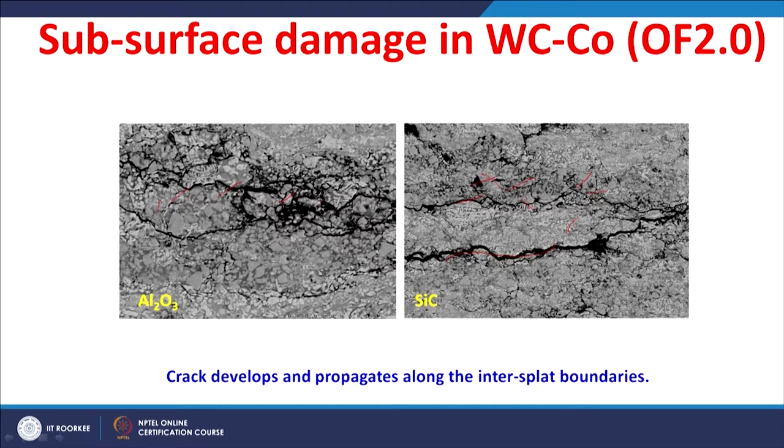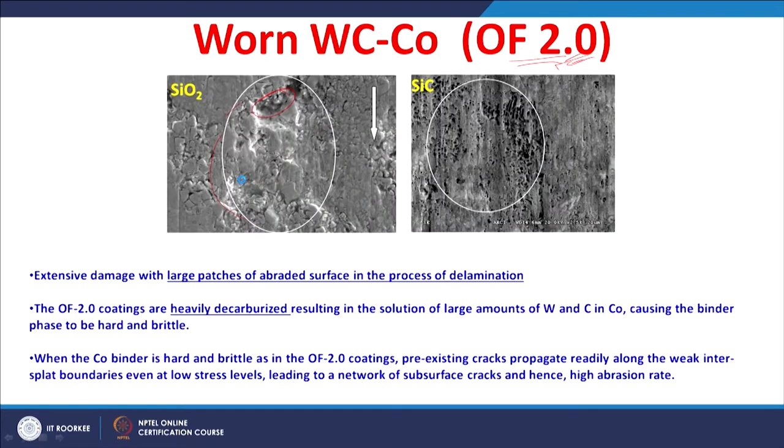So intersplat boundaries are the stress concentrators. So even at low levels of external stress, a large amount of cracking is possible along this boundary, which then leads to networking of these subsurface cracks, and then removing the material from the surface to a larger extent.